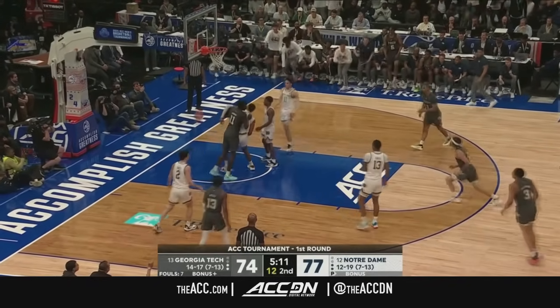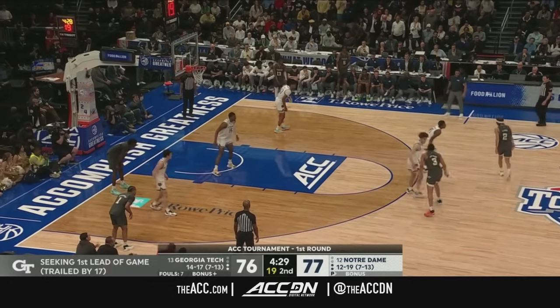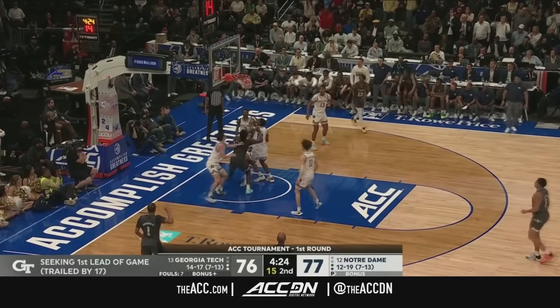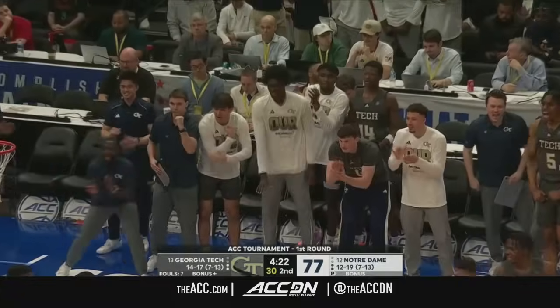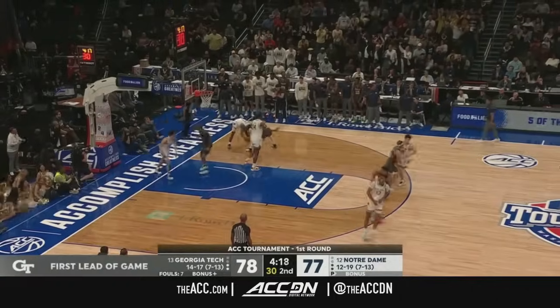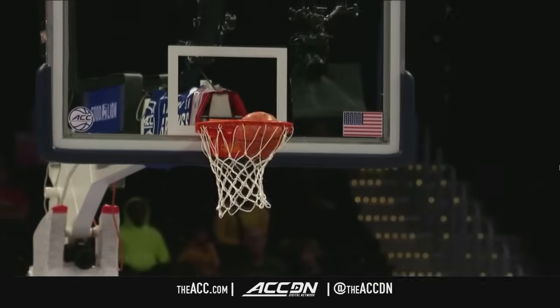George got it to go. Now Burton was guarding Coleman, so Coleman comes over to set a screen just to pick up the switch. And another one by George going one-on-one to put Georgia Tech in front by a point. That 5th foul, 2 times in a row. He shot right over him.